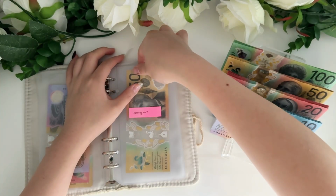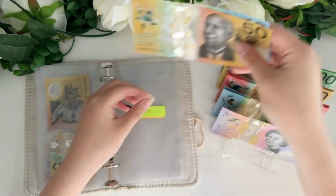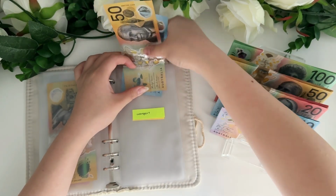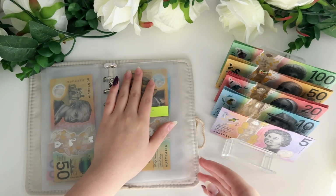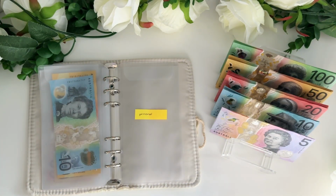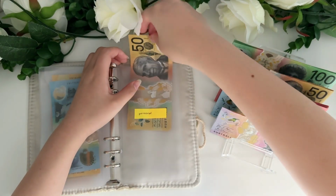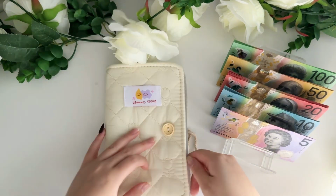So eating out is getting $50, transport is getting $60 a week, which is crazy, but since my partner uses the car to go to places for work at the moment, this is what we're dealing with, and it'll probably go up once things go back to normal. And then we have personal spending, which is $50 each. So $100. Just pop it here, and then I'll give my partner his $50 later. So that is our variables binder done.